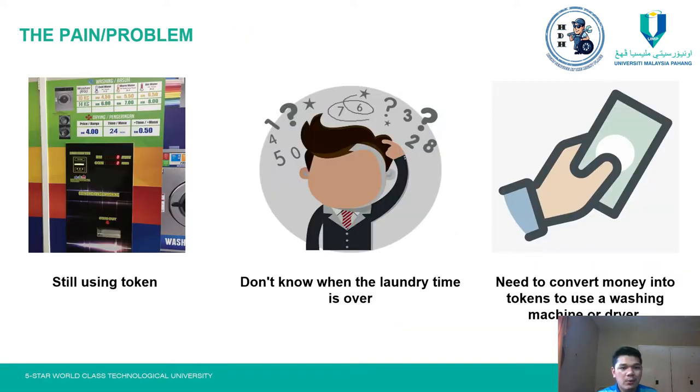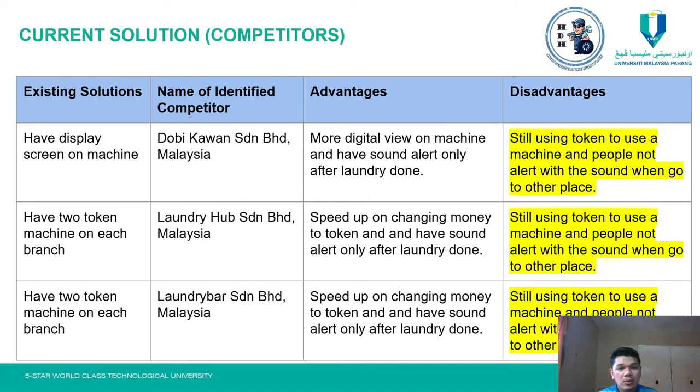So what kind of problem did we find in this laundry machine, which is still using a token on every self-use laundry? The second one, the customer doesn't know when the laundry time is over and they need to be alert. The third one, they need to convert money into a token to use a washing machine or a dryer.